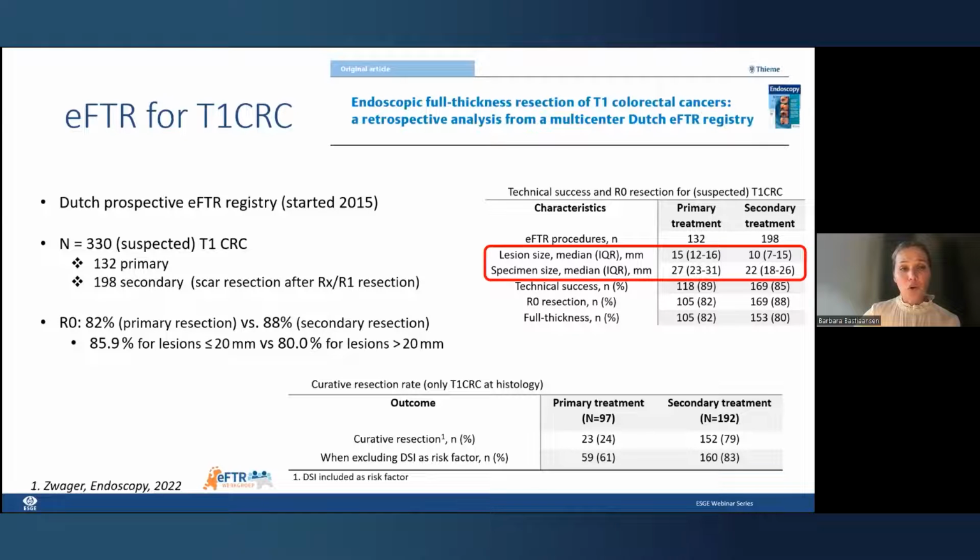We see an overall R0 resection of 82%, but we should consider that 60 to 70% of these procedures were deep submucosal invasive cancers, and also 10% were T2 cancers. So these R0 resection rates compare favorably to the ESD data that we have for colorectal cancer.